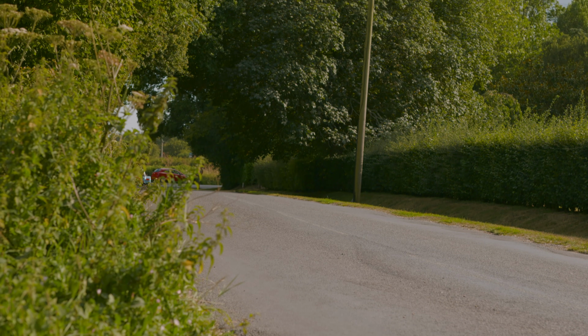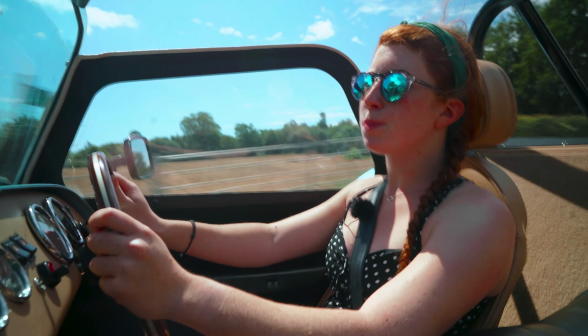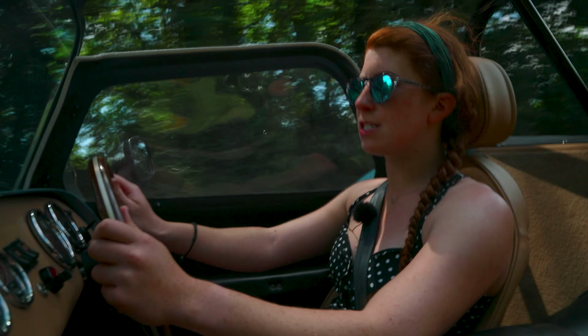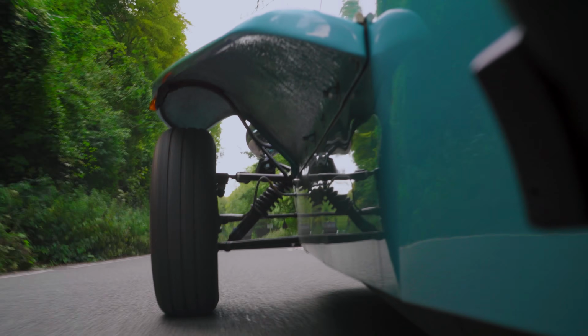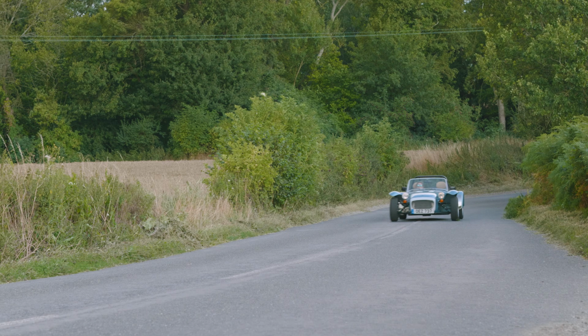The Super 7 is a granddaddy of the Caterham range, the retro roadster and the somewhat sensible alternative to the marque's sportier little models. I say somewhat because, let's be honest, no Caterham is ever truly sensible, is it?